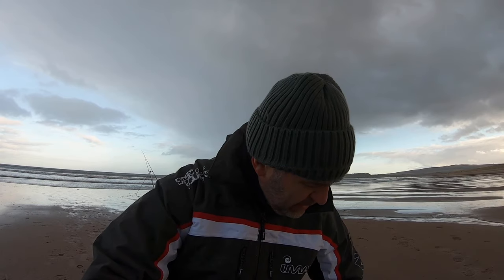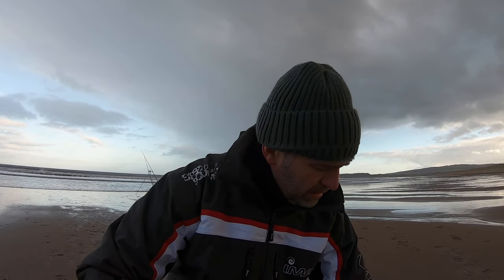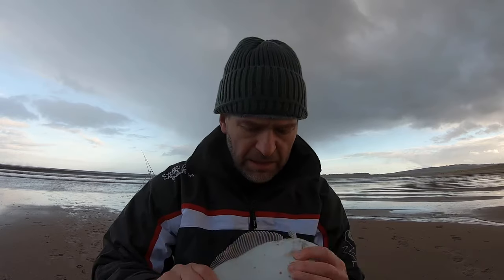Hi guys, just a little update. Four casts, three fish, another nice flounder, not as big as the first one, but still a fish. That was on the big rod again, on the plain mackerel strip, on the size 10 Sukuma Manta Circle.